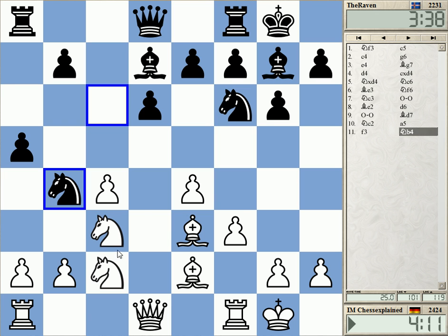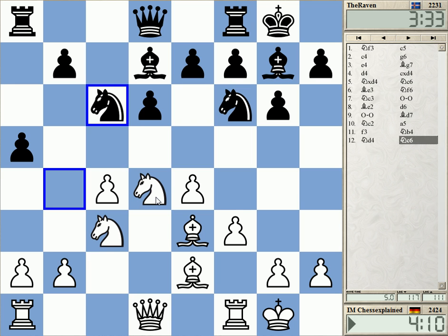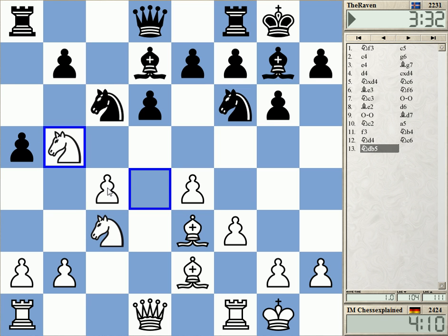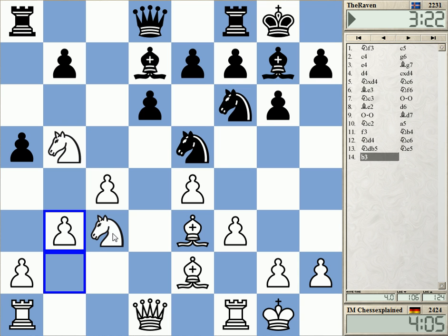Yeah, knight to b4. Well, I don't really want to take. Keep pieces on the board. Yep, I don't trade. This is in fact a nice square. A constant issue in the Maroczy for Black is that you'd like to exchange some pieces, and sometimes you don't manage and you suffer from the lack of space.